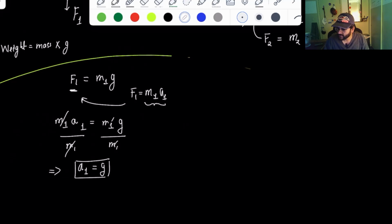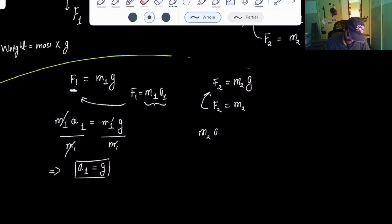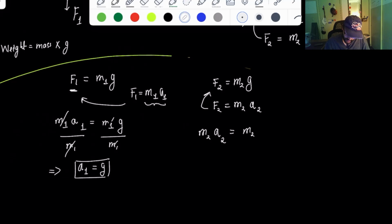Now let's do the second one. We know that the acceleration of the first ball is equal to small g. Let's look at the acceleration of the second ball. For that, I start with this: F2 equals m2g, and F2 is also equal to m2 times acceleration. Do the same thing, substitute it here, and you get m2 times a2, where a2 is the acceleration of the second ball, is equal to m2 times g.